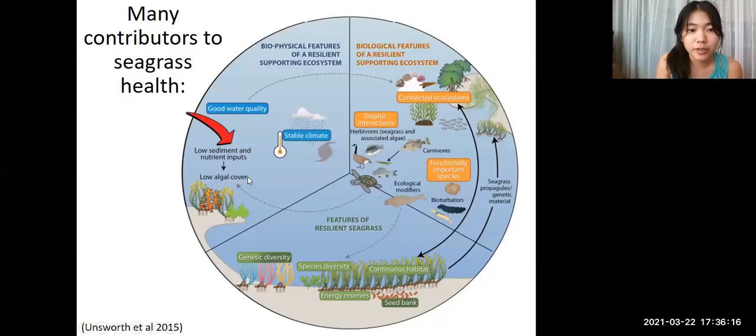So there's a lot of contributors to seagrass health. We've talked about a bunch of these already. We want good water quality, not too turbid, not too much nutrient input. We want a stable climate, not a lot of storms, not a lot of extreme heat events. We want a healthy ecosystem with lots of organisms that can help make sure the epiphyte balance is correct. Special species, like functionally important species like sea cucumbers, help aerate the sediment to reduce the amount of sulfide toxicity. And then the seagrass itself can potentially be more or less resilient.